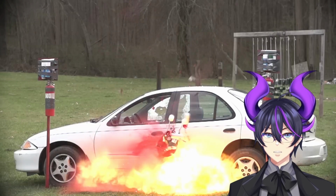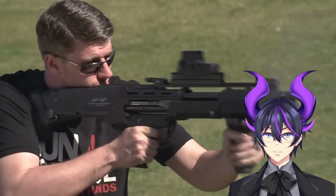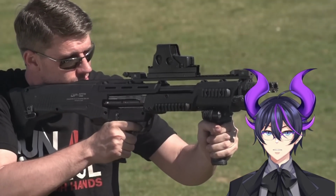So we had a lot of fun today. A double-barreled 12 gauge has got to be one of the coolest things I've ever picked up. Everywhere I go with this thing, when I pull it out, everybody wants to take a look at it, wants to see what's going on.